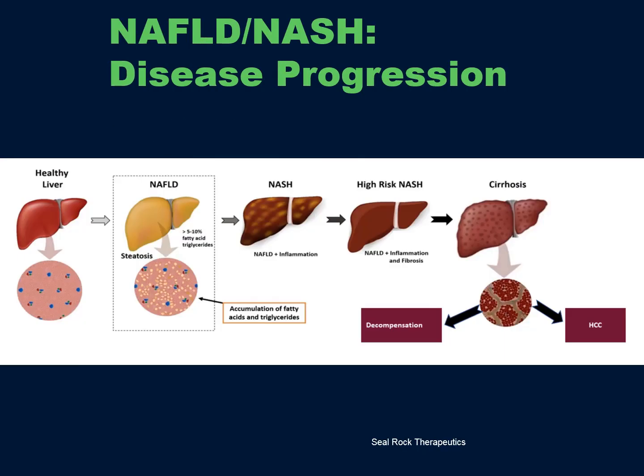Moving right along to NAFLD and NASH. To review quickly the histology: normal healthy liver tissue. NAFLD, there's accumulation of fatty acids and triglycerides. In NASH, there's inflammation seen histologically. High-risk NASH is NAFLD, NASH plus fibrosis. And this can, of course, go on to cirrhosis with portal hypertension, decompensation, and hepatocellular carcinoma.